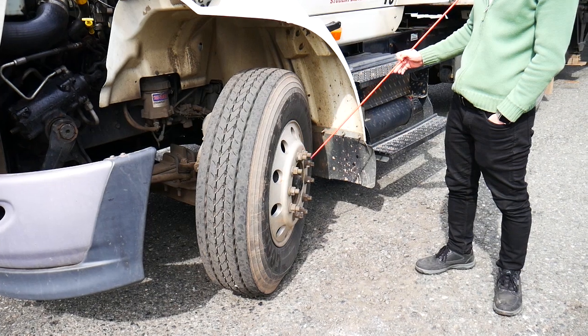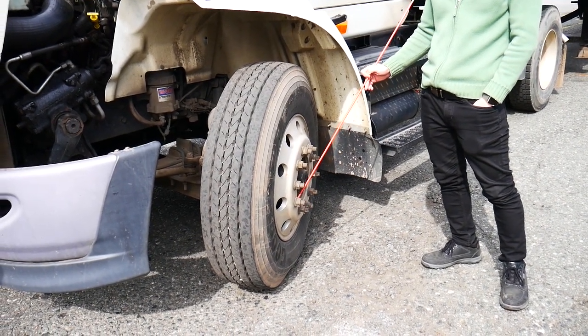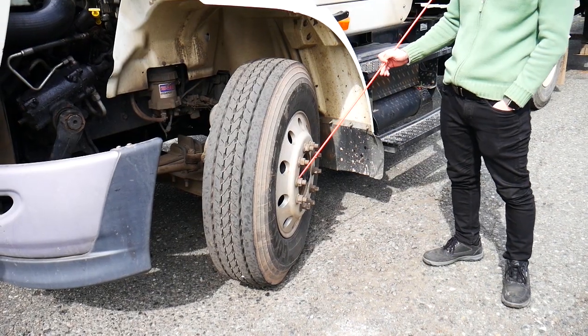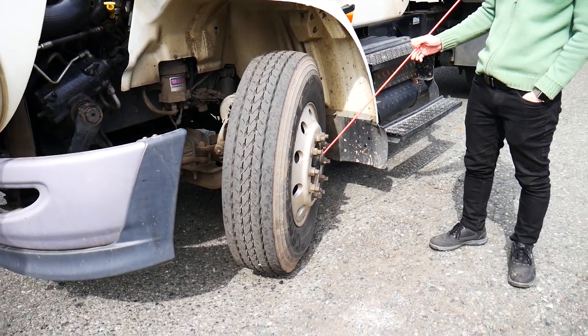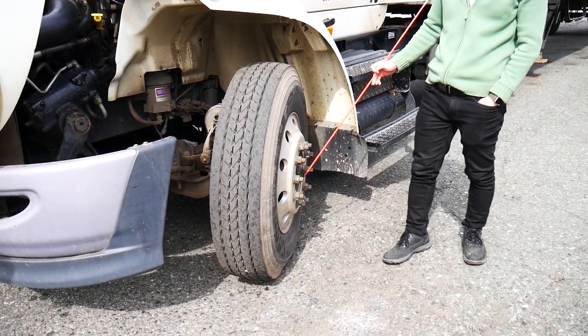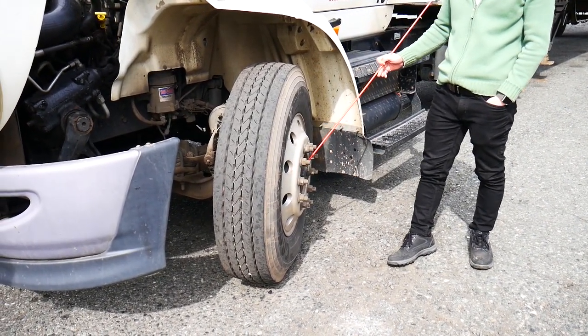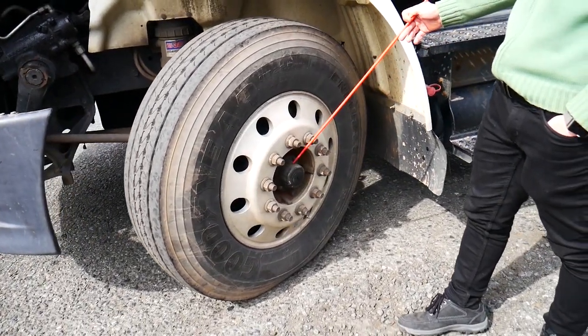These are our lug nuts here. All of our lug nuts are present. There is no signs of looseness such as rust trails or shiny threads. There are no cracked or distorted lug nuts or bolt holes itself. Over here we're going to have our hub seal. Our hub seal is going to be at adequate level and it is not leaking.